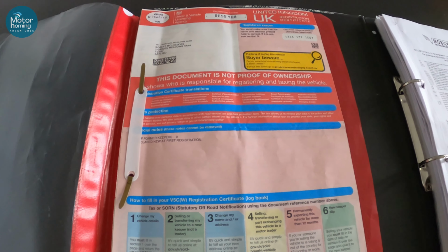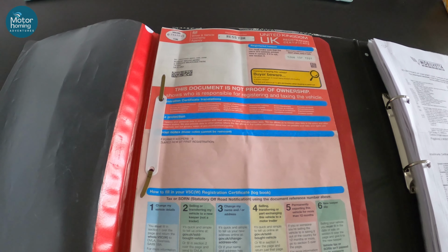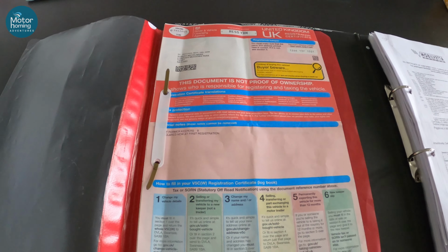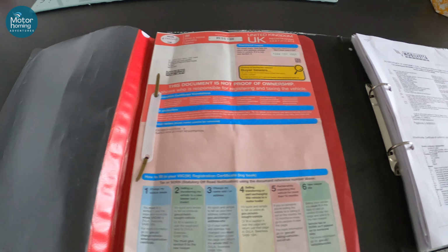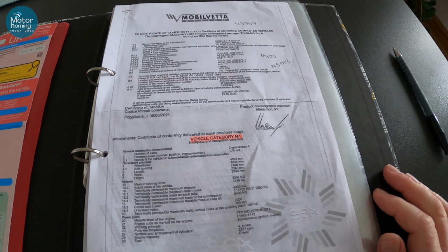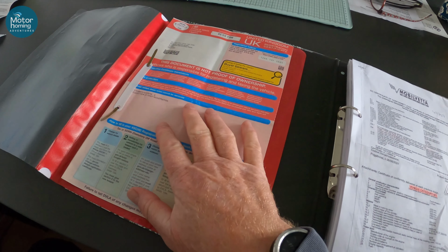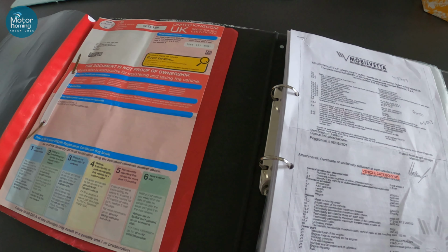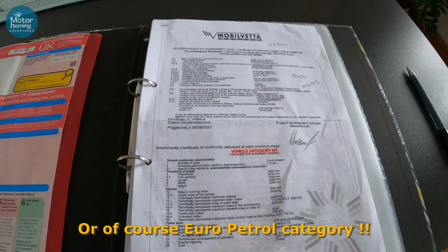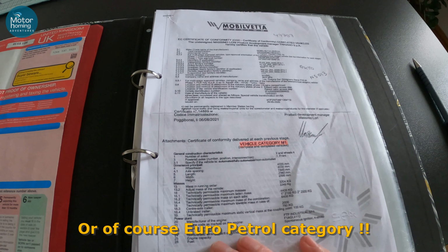So with you, you'll need to take your registration document, which is just your standard V5 that you'll have with your vehicle. But also the other thing which is really important to take with you abroad is what they call the certificate of conformity, because that document verifies the fact that you are a certain category of Euro diesel vehicle. And that's the key thing when it comes to charging you per kilometre or mile.